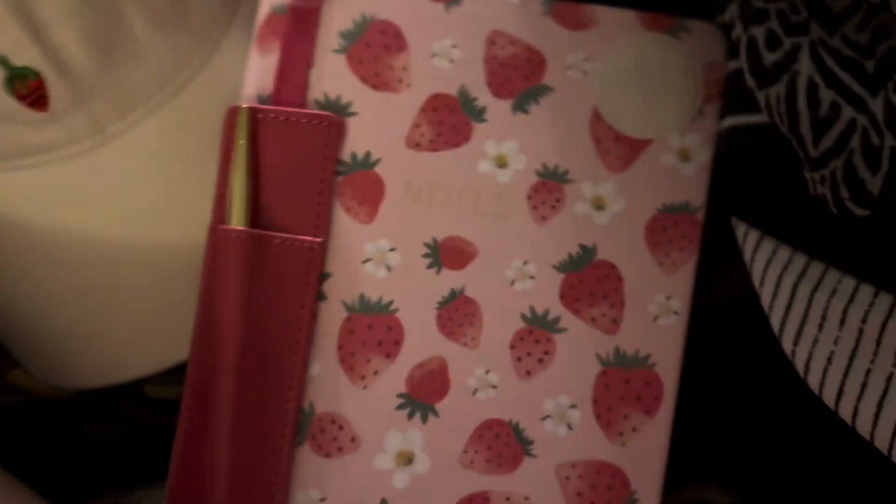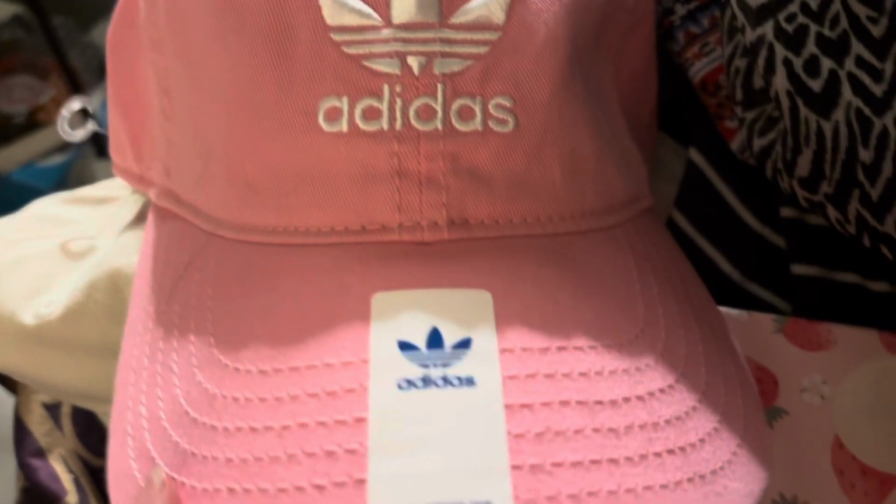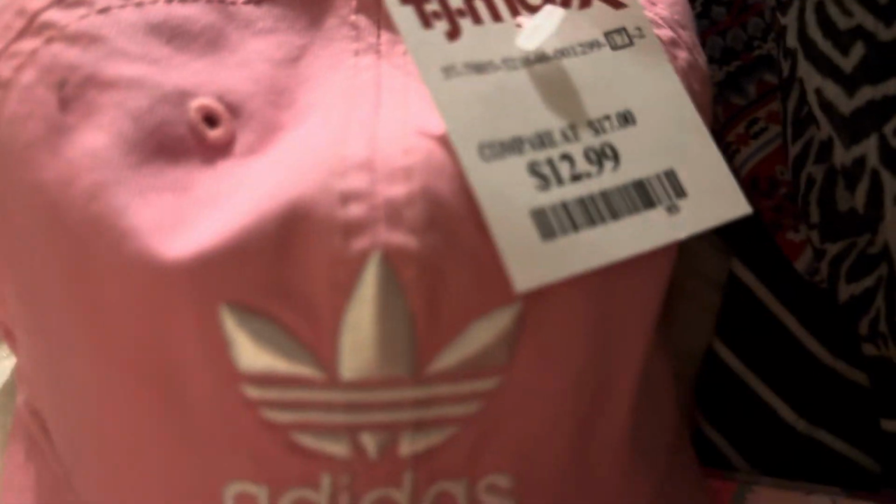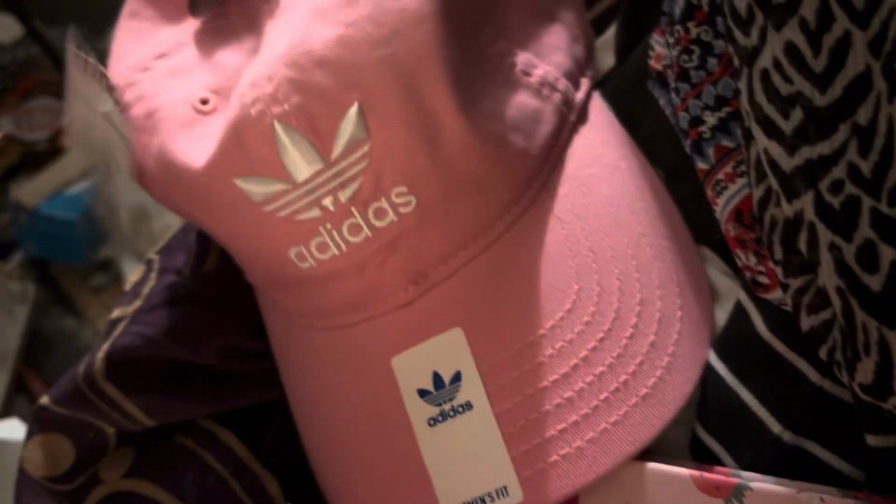Okay, I thought I had gotten another hat. Oh, yeah, I got this hat here. I don't know if I've got this hat or not. If I did, I got the wrong size, but this is a small or medium or whatever. It was only $12.99. I meant to grab a white and black one, but maybe next time I can get a black and white one. But I just thought this was cute.